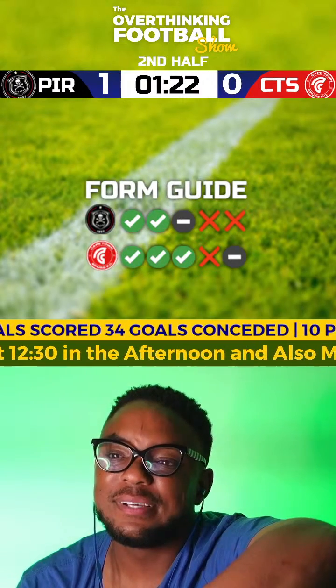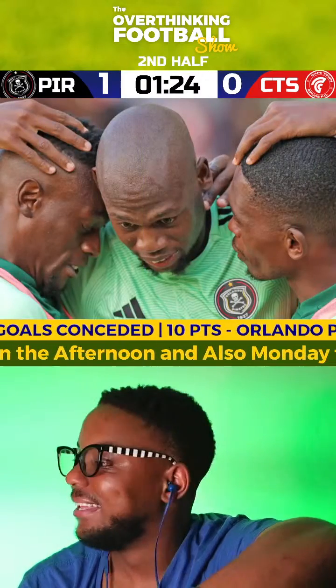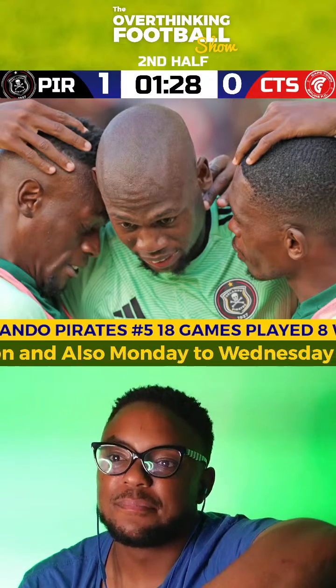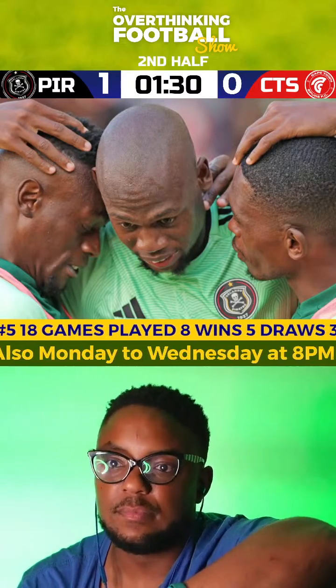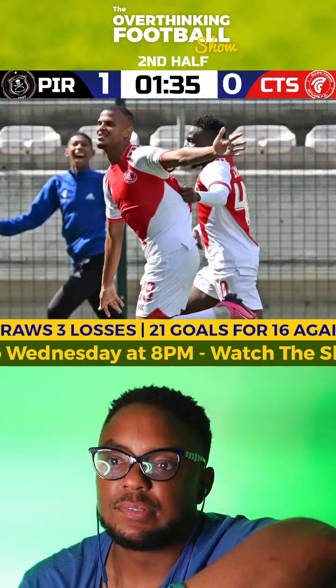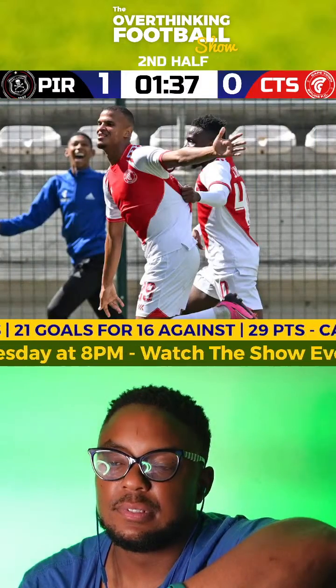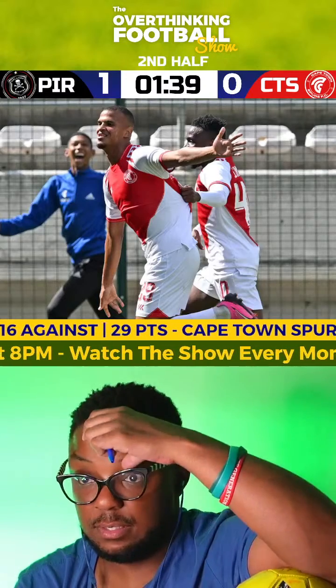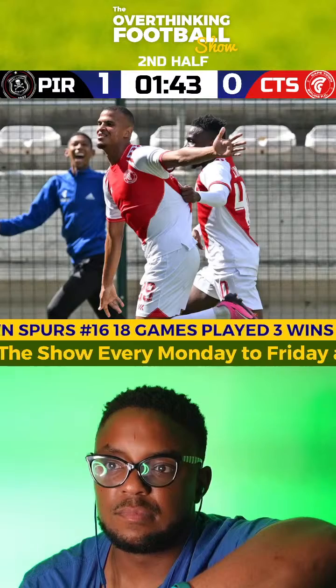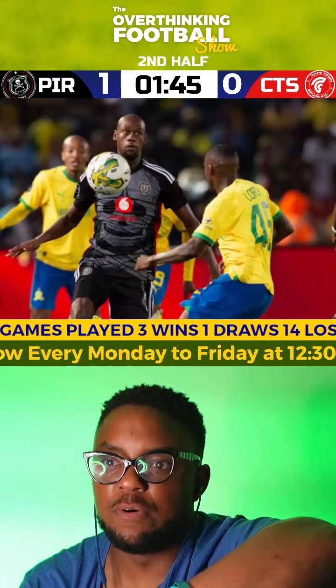But I think the Kano magic hasn't worked at Richards Bay. They're losing 2-0 now, and Swallows with its own problems. I don't know if it'll catch Swallows. 11 points is such a hassle. I think the best thing they can hope for is to go through the playoffs.